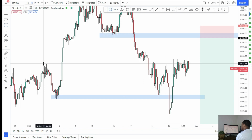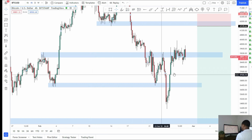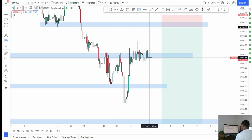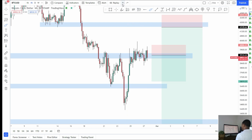Price right now is actually trading in an area of resistance here, which is struggling to break through at 39k. So there potentially could be some shorts around this area. Personally, not really a fan of that price action. Pretty much it is just consolidating, as you can see. So for me, I would stay away from that.